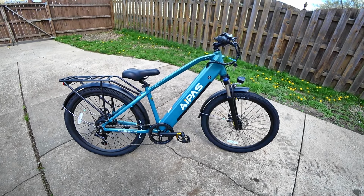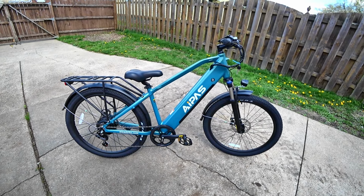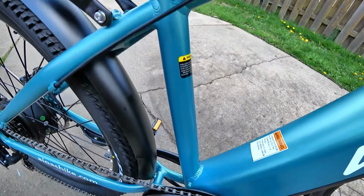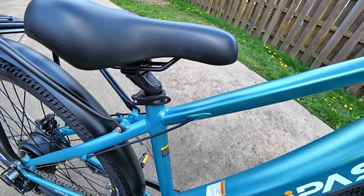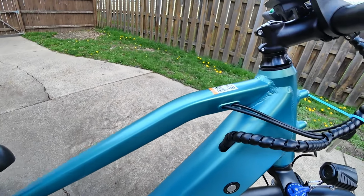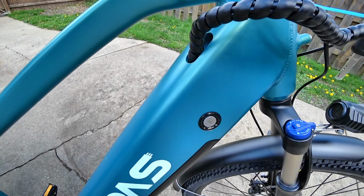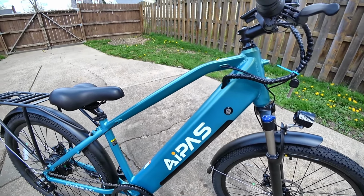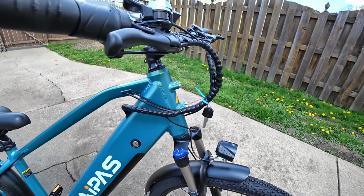Speaking of paint and what it's on, the frame, really beautiful welds. Everything is done very nice. I like that they've taken the time to try to hide the cables through the crossbar here and then going down into the frame. I mean, that's just a sign of quality whenever they're trying to hide stuff to make it look better aesthetically. They have good cable management here.